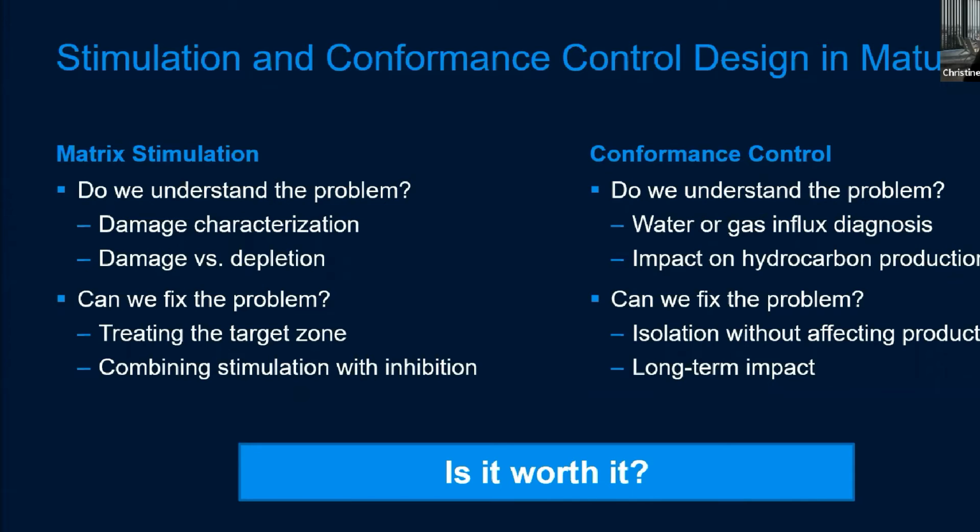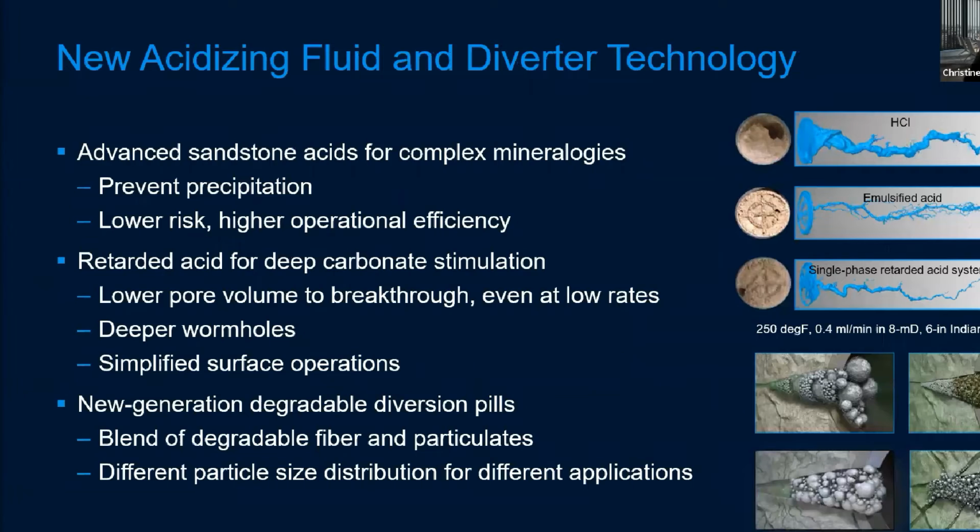Finally, after we review the questions of do we understand the problem and can we fix the problem, we loop back to the last question. Is it worth it? An effective treatment will result in incremental production and added recoverable reserves that justify the expenditure. As we move on to the next slide, we'll discuss some of our new acidizing fluid and diverter technology.